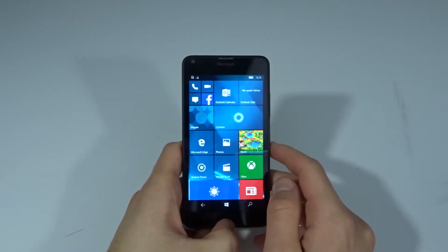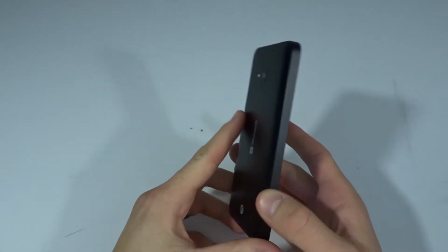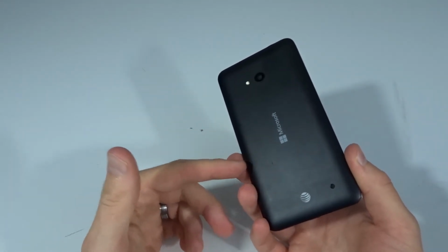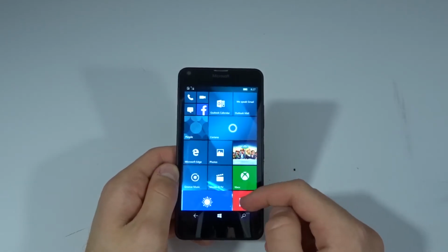Let me know what you think. Maybe you guys have used a Windows Phone. Maybe you're thinking about switching to one. If you're thinking about it, I'd say go for it. Try it, especially since you can get one like this for $50, $60 at Walmart. You really don't have anything to lose, and you might love it, because I certainly did.